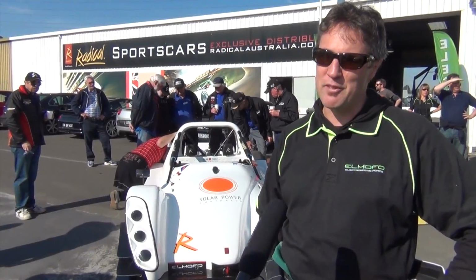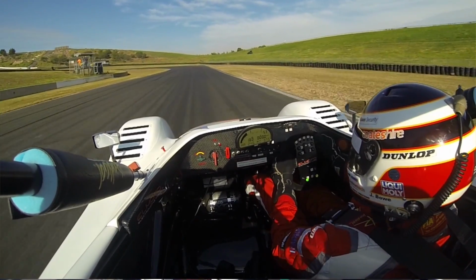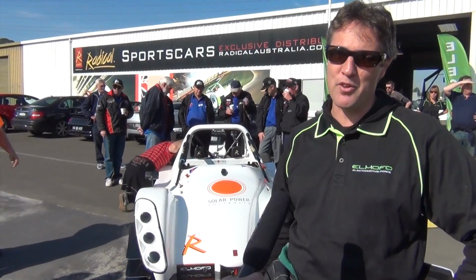What's the future for this car? This particular car will continue to be developed, but the idea is to try and encourage other people to do the same thing. So we want to get a class off the ground, so Radical buyers could consider a petrol-powered version or an electric version.